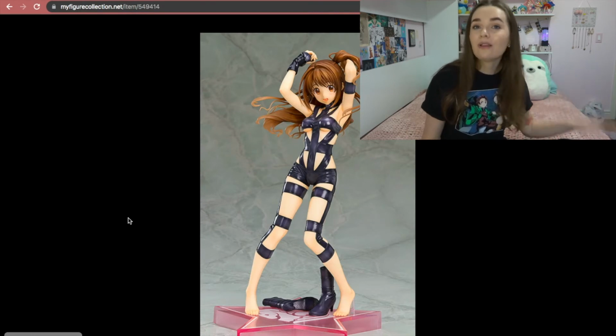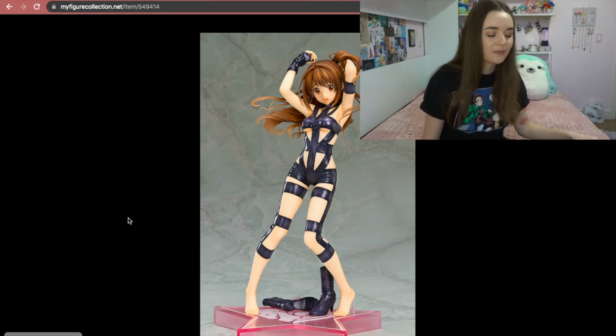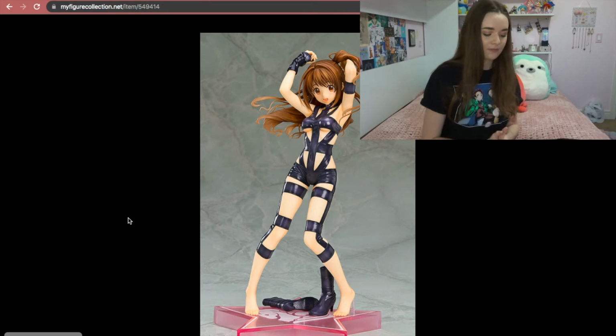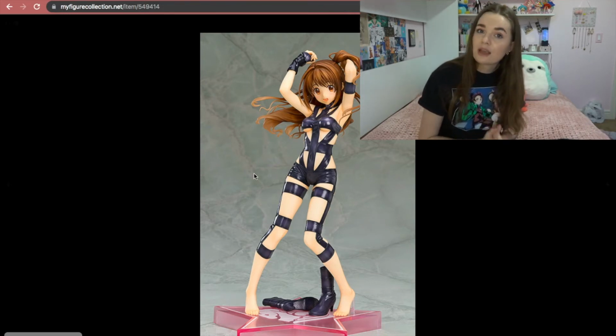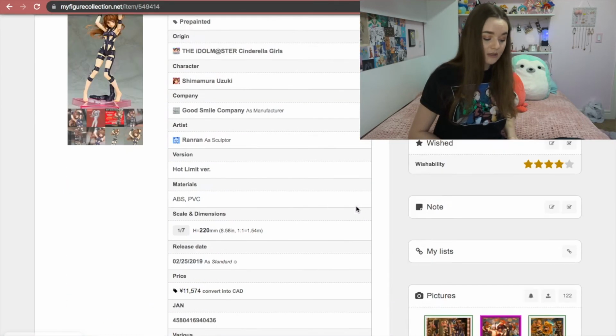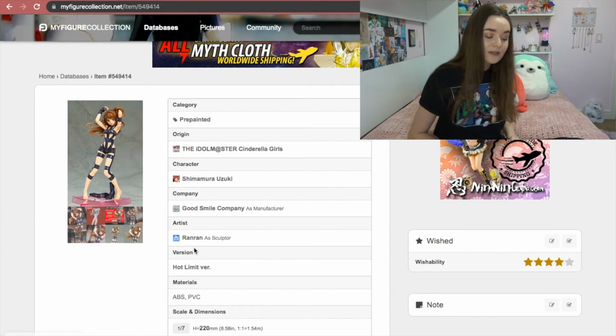I have no knowledge of Idolmaster at all, whatsoever. I don't play it, I don't watch it, whatever it is. I have no knowledge of the source material. But I see this figure on AmiAmi Pre-Owned, and she's been there for months, and she's there for a steal of a deal. Her retail was almost 12,000 yen, and she's on AmiAmi for maybe like 7,000 yen.